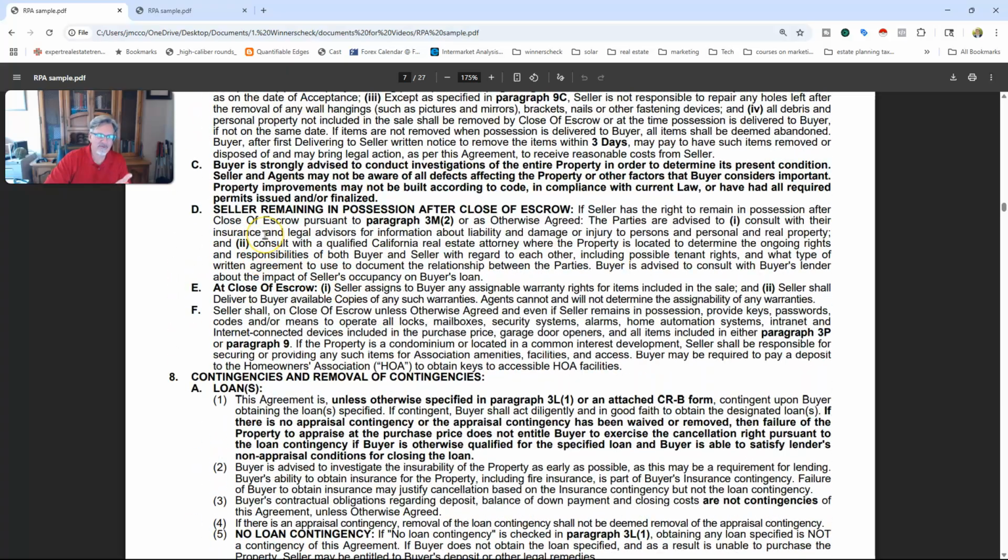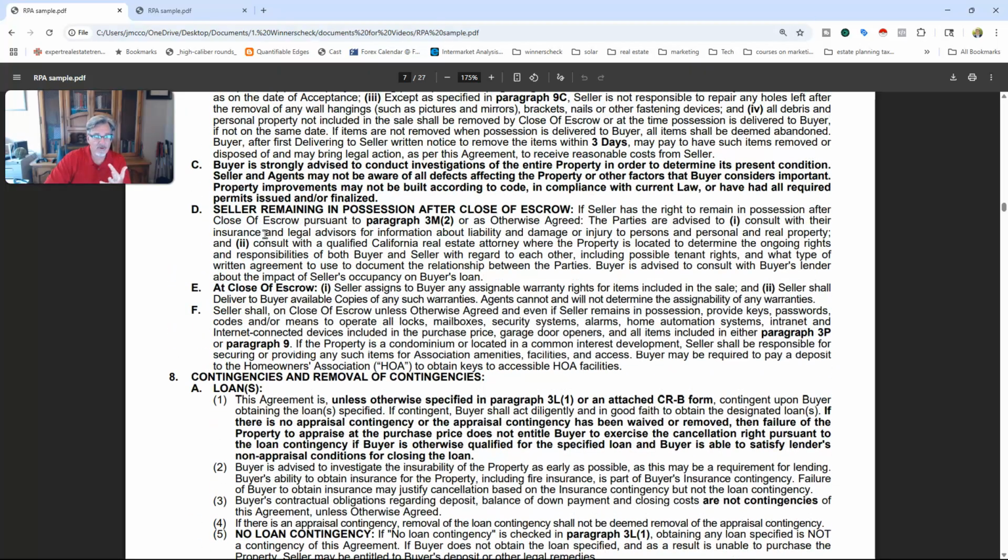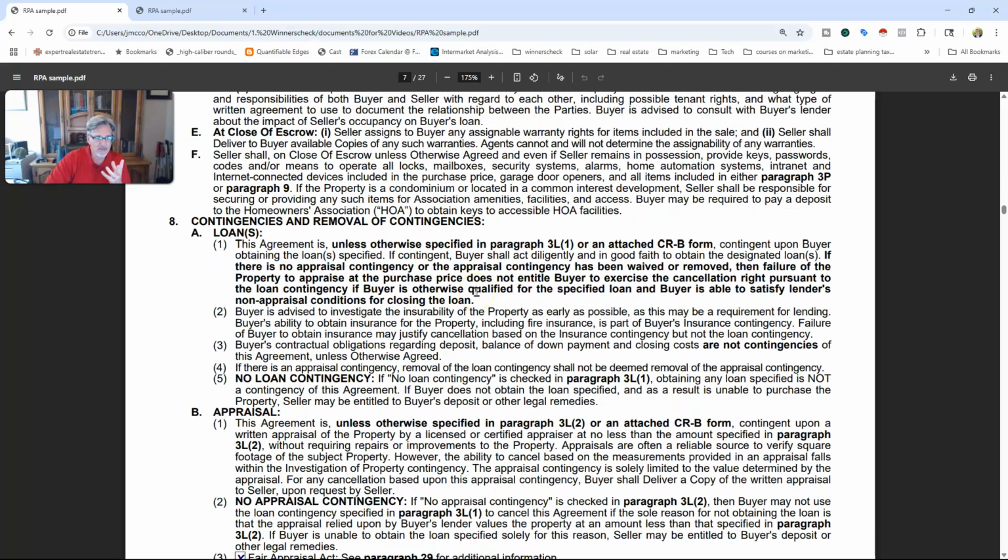We're dealing with, what if the seller's remaining after the close of escrow? If they're doing it, there are addendums for that. So 29 days is a lot easier to accomplish than more than 29 days. But there are different documents, contracts that can be brought in as part of this contract.